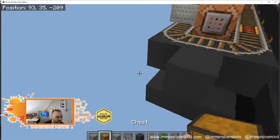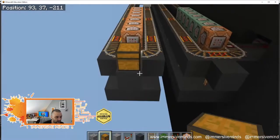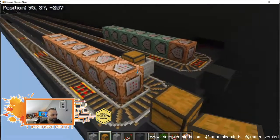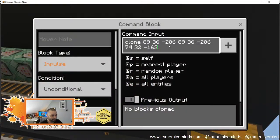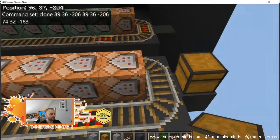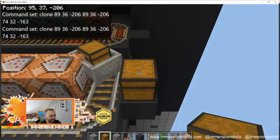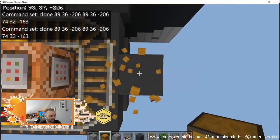Everybody following this? And I'm going to put the chest that way just simply because it is in line with the machine. Everybody following this? I'm barely following this. Now, at this point, we need to take all and copy and then put it into here. But what we're going to do is we're going to take this location instead.